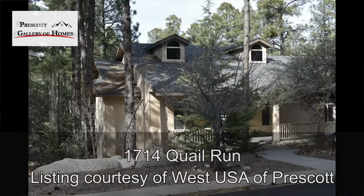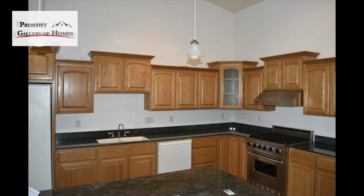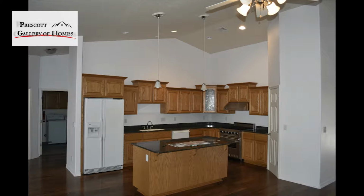The next house we previewed was 1714 Quail Run. This house is just over 2,500 square feet, 4 bedrooms. It is another 2-story house. It's on 0.2 acres. It does have a walkout basement, natural gas. The flooring is both carpet and wood. This one did have granite countertops with a kitchen island, which was very nice.